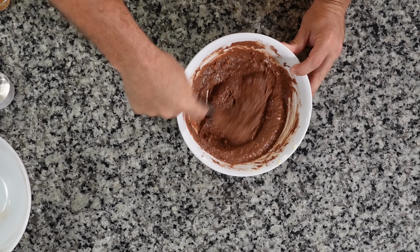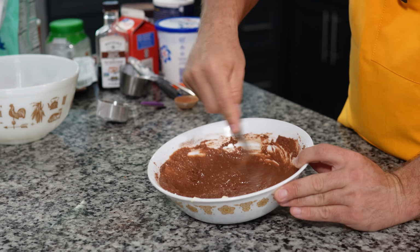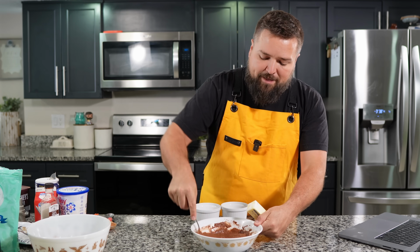I definitely still have some chunks of cottage cheese. I could have done a better job smoothing the cottage cheese, but that's all right. It should be okay, I hope. It's not gonna taste like cottage cheese though, don't worry. But yeah, so that's gonna be the cake part, and then we're gonna make the center filling.